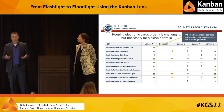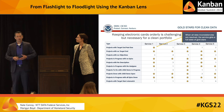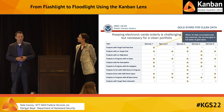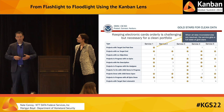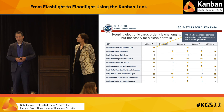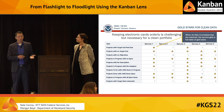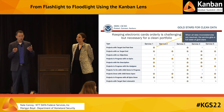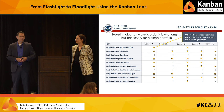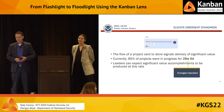So keeping electronic cards orderly is challenging, but it's necessary if you're going to have an enterprise view with information leaders can trust. And with cards at multiple heights, they do need to stay in sync if they're connected. And so we wrote little bits of code to find these inconsistencies, and we automated data health dashboards to give people gold stars, and they were surprisingly receptive to this. You click on the number, you open the card, you fix the issue, and you get this immediate feedback. They like that. So give it a try.